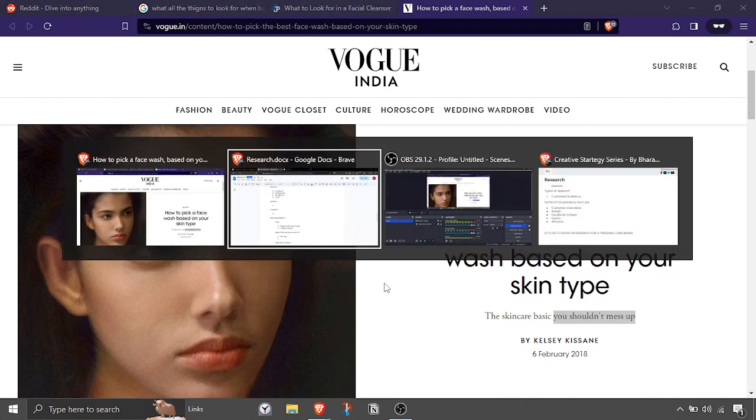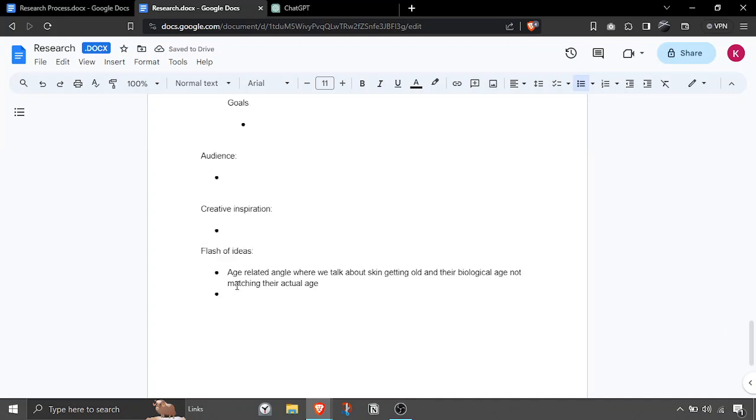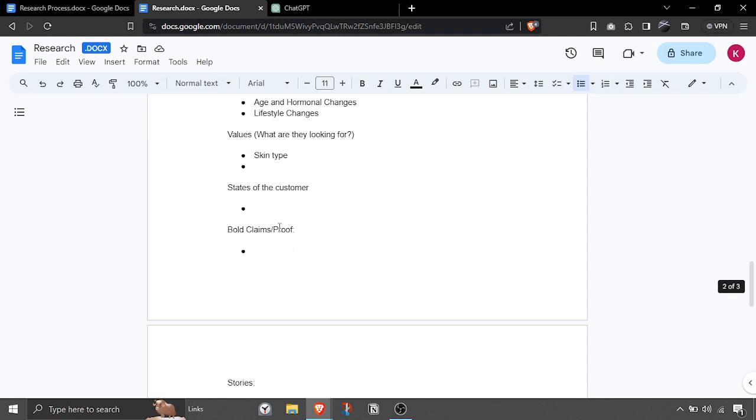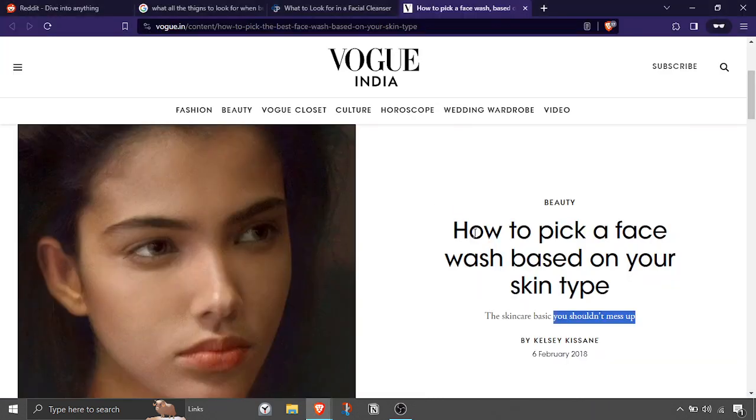So this is a copy which can be used in ads. For example, the face wash that doesn't mess up your skin, something like that. That's quite basic, but the face wash that doesn't mess up your skin, that's the tagline for the creative.